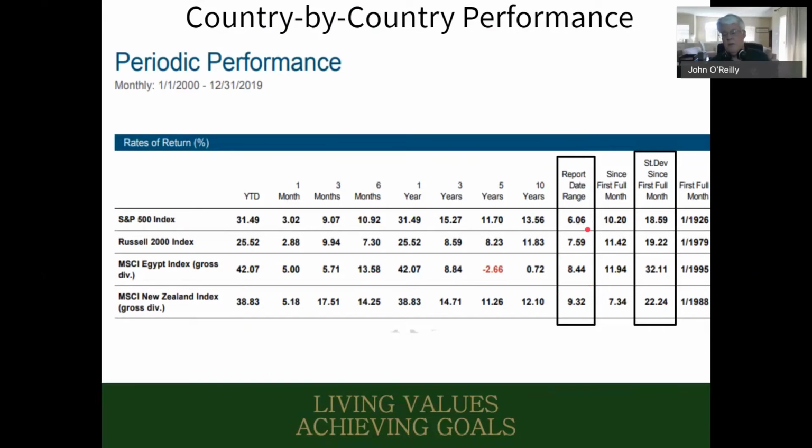That's why the S&P 500 is a little bit lower, because of all the different stock indexes you could invest in, that's probably considered the least risky one, even though it is still stocks. Russell 2000, because it's the United States, even though it's small cap, which is more risky than large cap, still it's the U.S. small cap. So it was fairly, well, it's good return, but lower than both Egypt and New Zealand, which won. New Zealand won at 9 1/3.